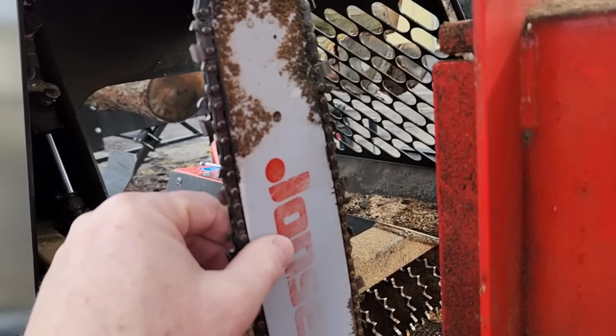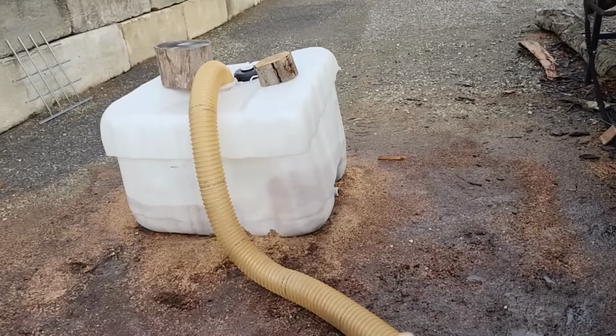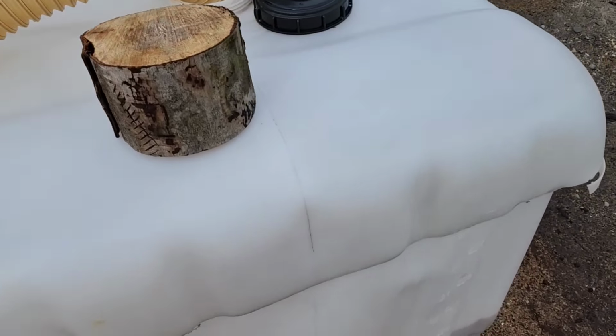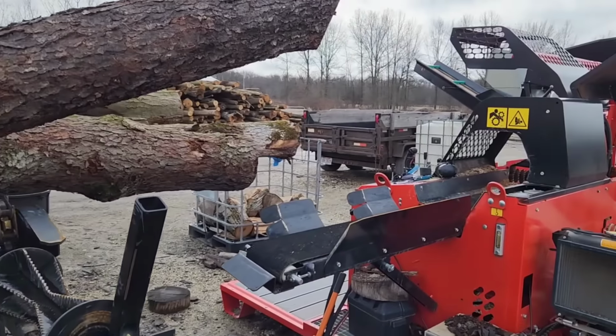I checked the chain for tension. It's good. I'll add some bar and chain oil into the tank. I got the exhaust into the tub, and I got the live deck ready to go, guys.